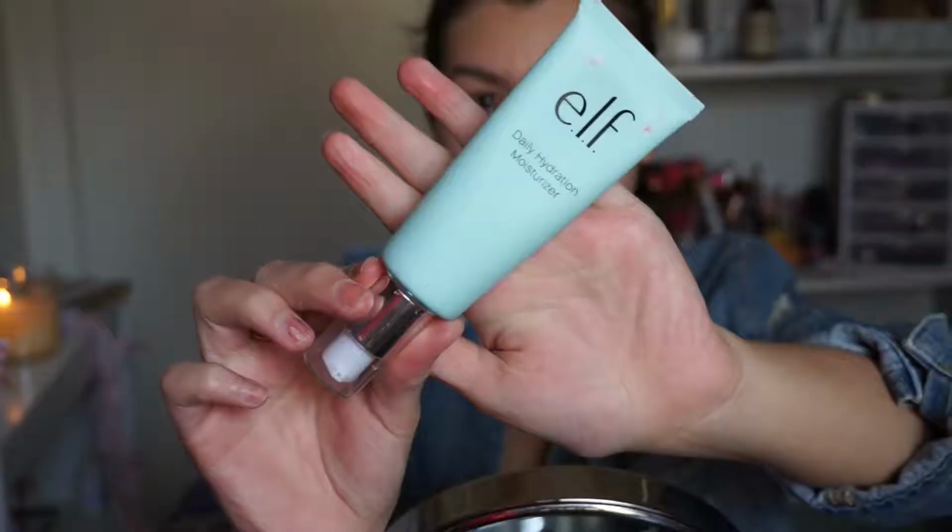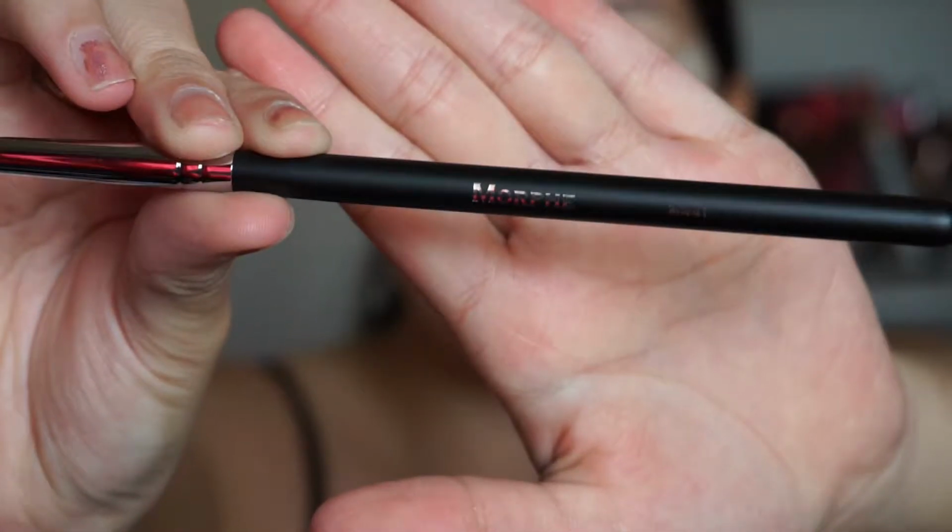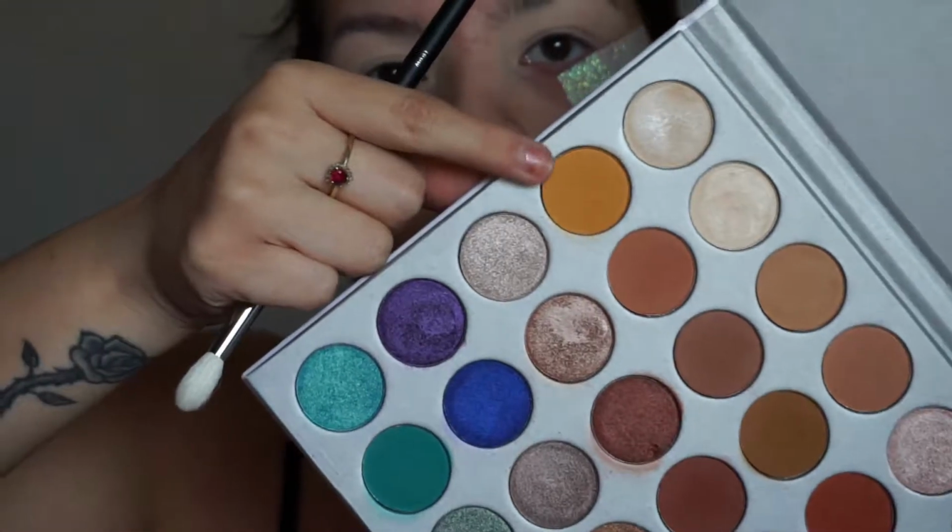So I'm going to take the e.l.f. Daily Hydration Moisturizer all over my skin, and I'm just using this to prep my skin. And then I'm just going to line my lids with some washi tape, and then use the Morphe M441 brush with the bright yellow shade from the Jaclyn Hill palette by Morphe Cosmetics. And I just took this one into the crease.